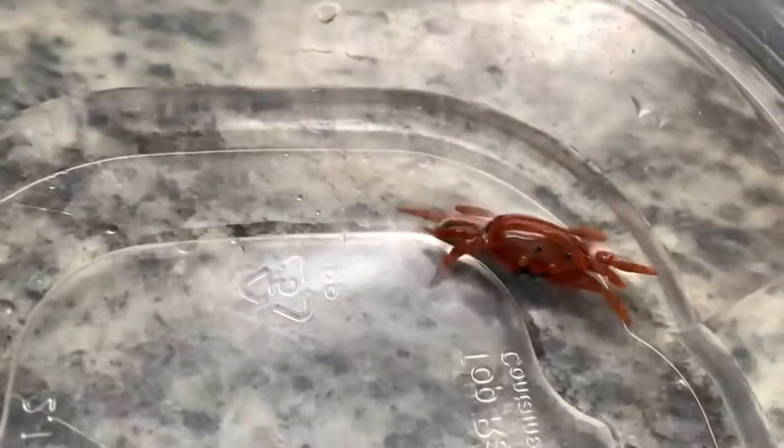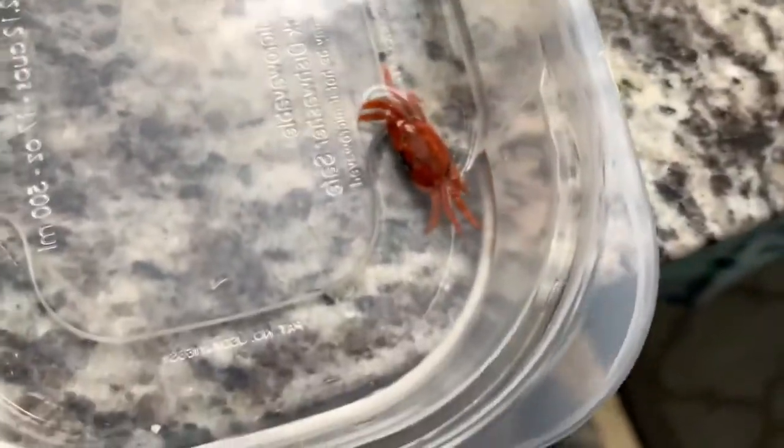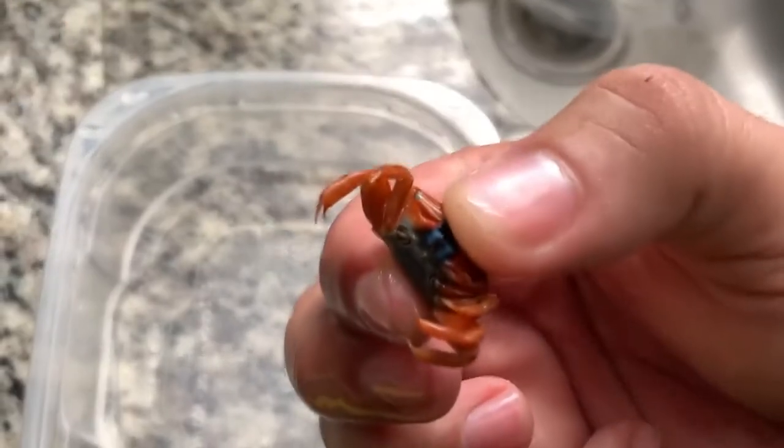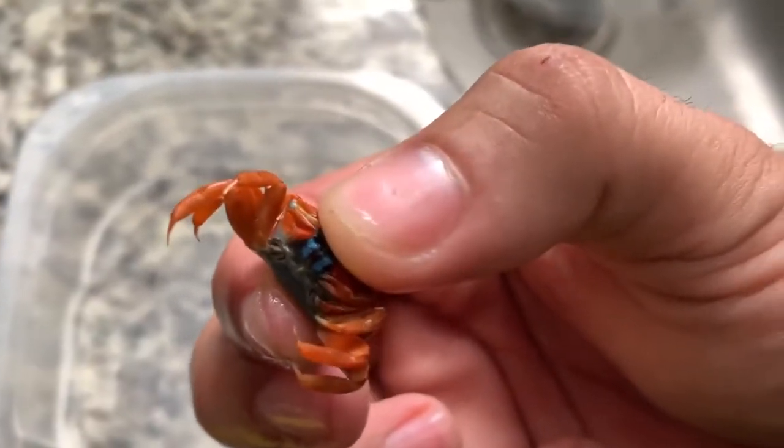I think this is a marine fiddler. I'm not too sure, guys. Let me know in the comments below. But check it out, guys. He's so cool. So interesting. Oh, he has some blue there too. Man, I love marine things. They have so many different colors. But don't worry, buddy. Everything's gonna be okay. Here we go. Does he have claws? He has little claws. Little ones. Look at those colors and everything like that.